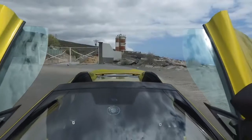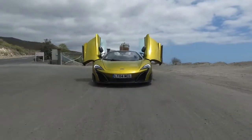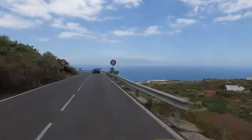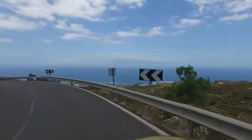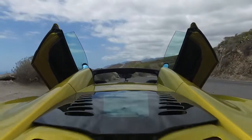Speak to the bank, sell the house, get on the phone to your accountant, donate organs. You need one of these in your driveway. Incredibly, I've just been out in a 650S. I haven't edited that video yet. In that video, I was saying that because you can't buy one of these anymore, it's made the 650S so relevant because it is now McLaren's flagship car. Unfortunately, this thing is so damn good, you can't ignore it. Why have you only made 500 of these, McLaren?